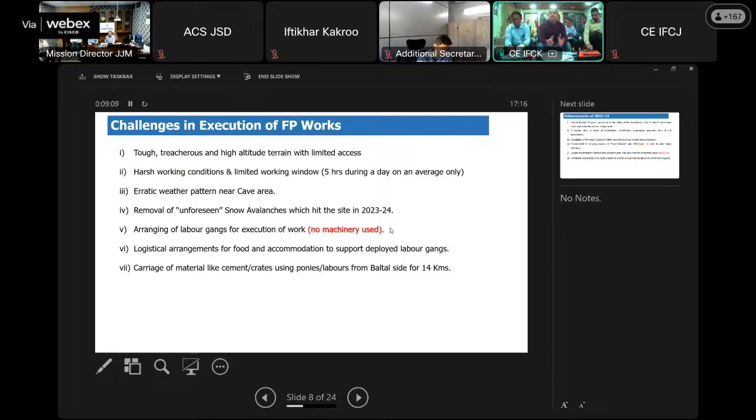There was very little place for tented accommodation, but we managed to accommodate about 800 plus labors in a very small space in tented accommodation. There was also a challenge of carriage of key materials from Baltal to the Holy Cave, because we had to lift the key material during night, as the yatra flow is during daytime.